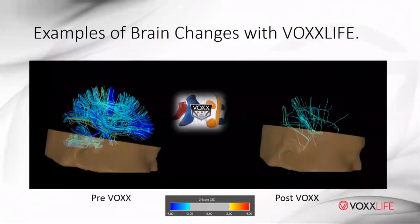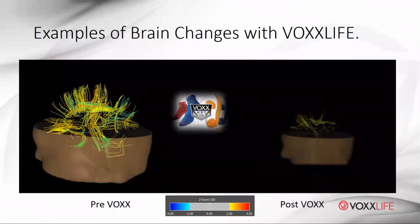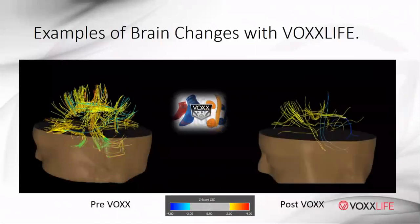Here's another one that's very blue, and you see how much of those fibers clear up. How much of that brain comes back online? How much of that brain is sharp now and functioning better and optimally? Here's an overactive one. And we see most of that calm down too.